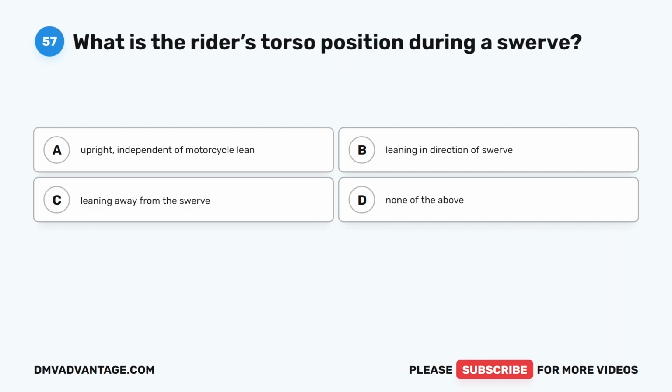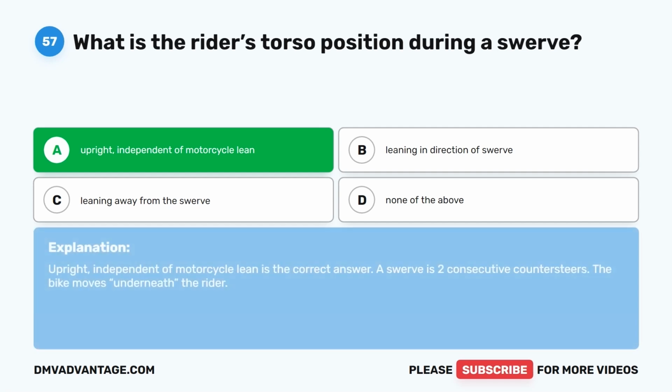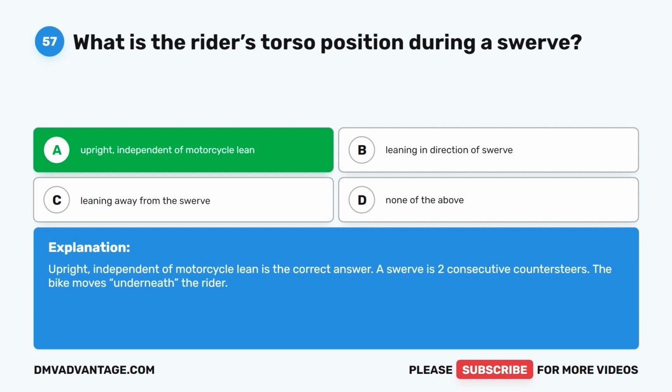Question 57. What is the rider's torso position during a swerve? A. Upright, independent of motorcycle lean. B. Leaning in direction of swerve. C. Leaning away from the swerve. D. None of the above. The correct answer is A. Upright, independent of motorcycle lean. A swerve is two consecutive countersteers. The bike moves underneath the rider.